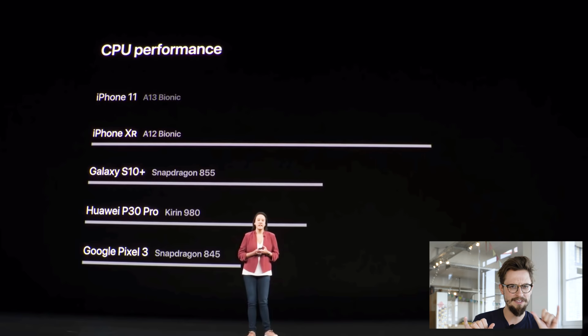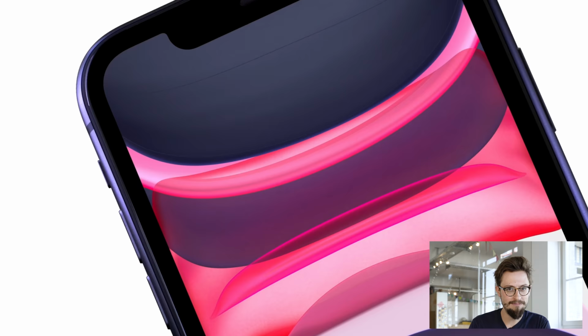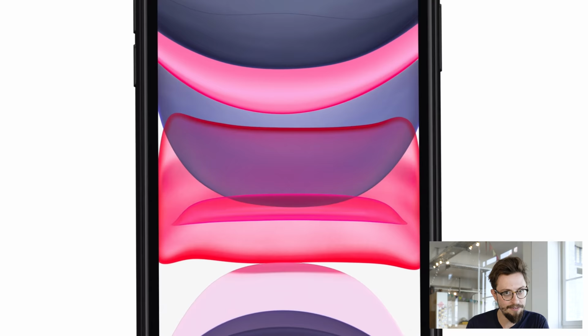So I was a bit confused, but I was starting to get suspicious. I was thinking, have they just decided to rename the low-end iPhone, the iPhone 11, to make it sound better and not like the cheap one? And then they're gonna just add something on top, and that's exactly what they did. So this year's iPhone 11 is actually the low-end iPhone. It's actually the replacement for the iPhone XR.